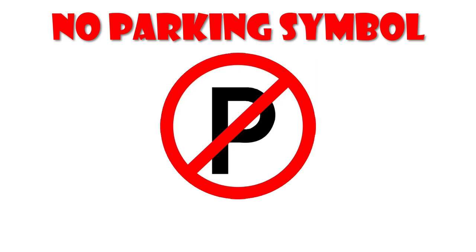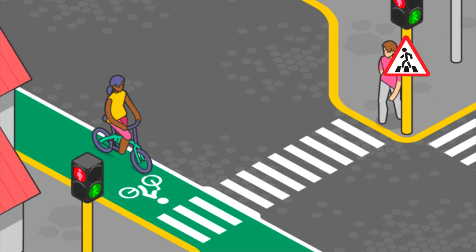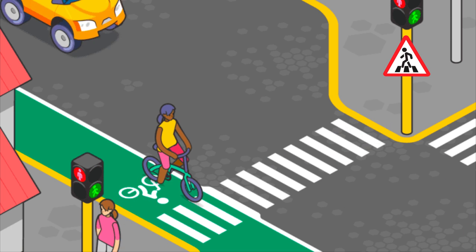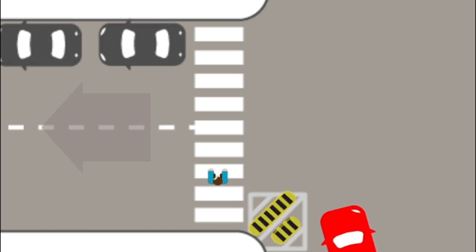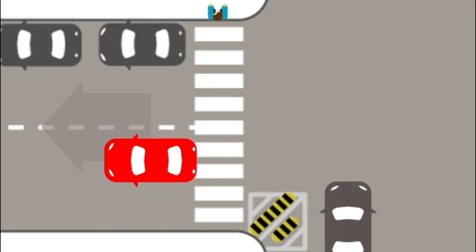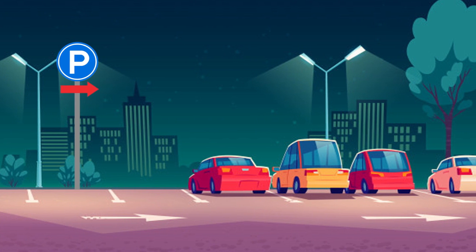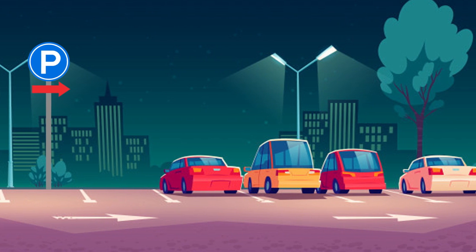Do not park vehicles where a no parking symbol is shown. The pedestrian crossing symbol warns drivers to slow down the speed of the vehicle. The driver should look out for people crossing the road. The parking this side symbol shows the side where we can park vehicles.